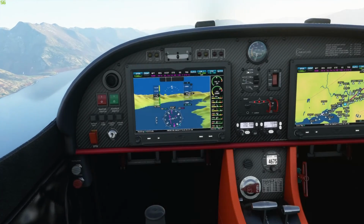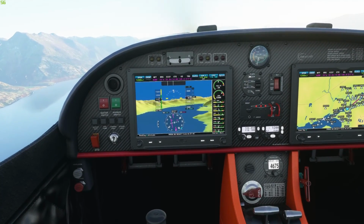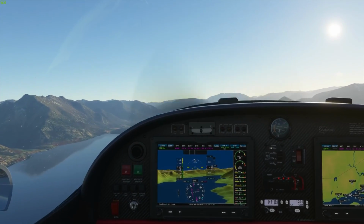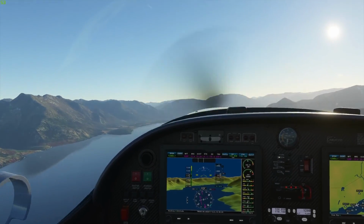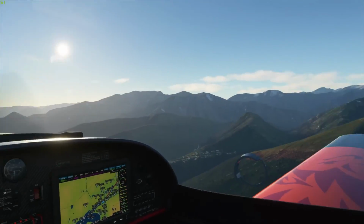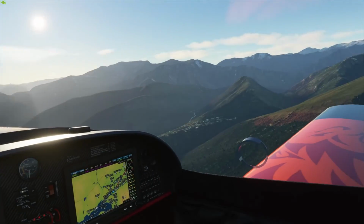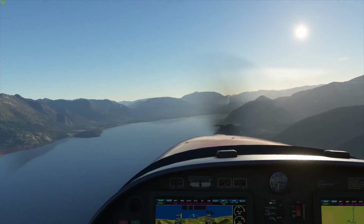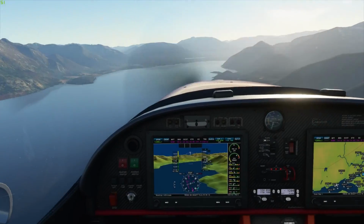So we should have a placard here, so I am going to bring the power back to 5,000 RPM. Just a nice economic cruise power setting. Oh, it's a real nightmare that. Okay, Track IR is going off.